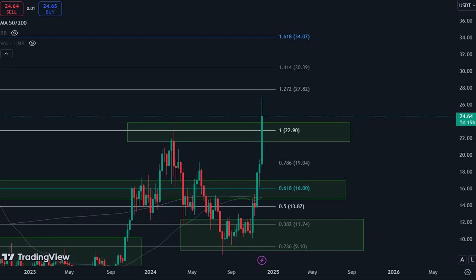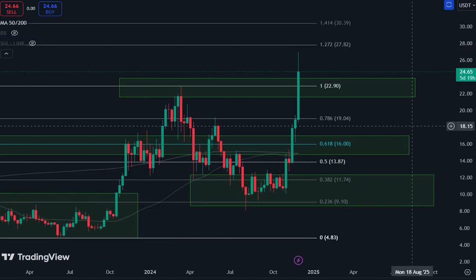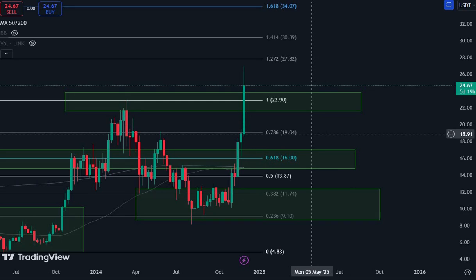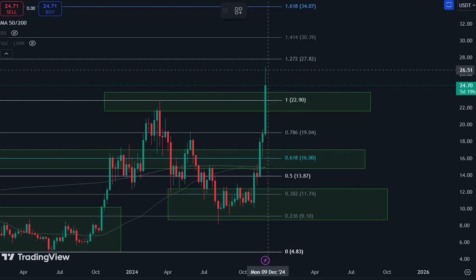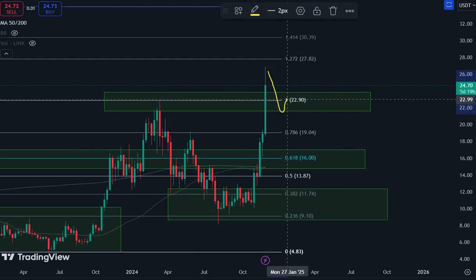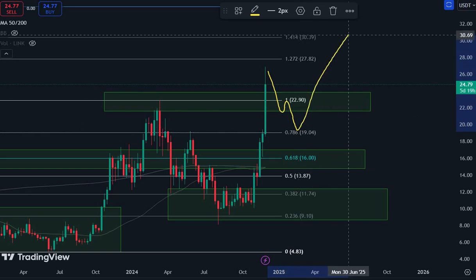However, if it doesn't happen, we have to consider a couple of bearish scenarios. So the first scenario is obviously $23 right here, but if that level is broken, retested, the first natural support will be right here at $19 before eventually going up, right?